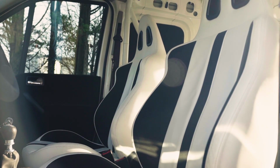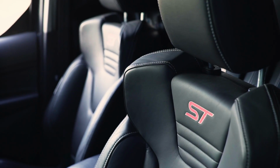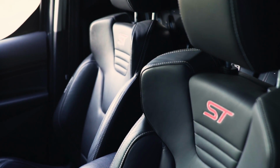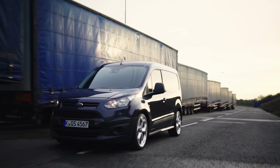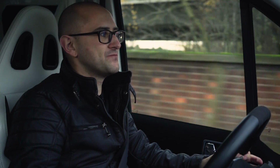There's a second one, a newer Transit Connect with Mark III Focus ST running gear. It's a lot smoother, it's a lot more grown up. It's basically a Focus ST, but with, you know, a really big boot.